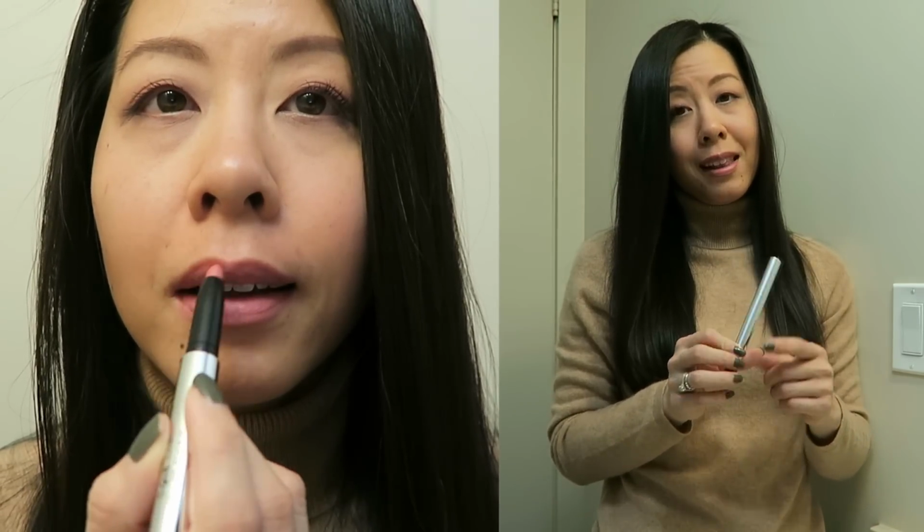Today's lipstick I've worn a couple of times before, and I remember really liking it. Right now, as it stands, I think the color is beautiful. It does have a tingling sensation, but it's not bothering me at all.